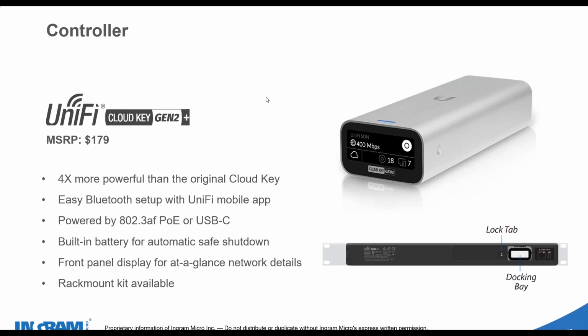That software is completely free to download, and there's no per device licenses. But you do need to host that somewhere on your network in order to manage your access points.